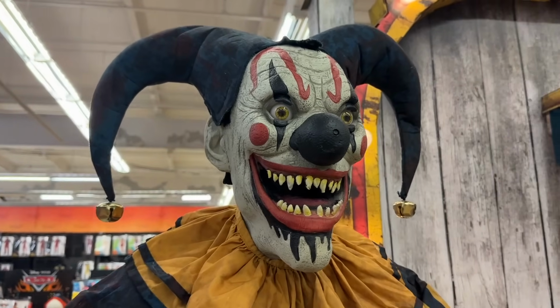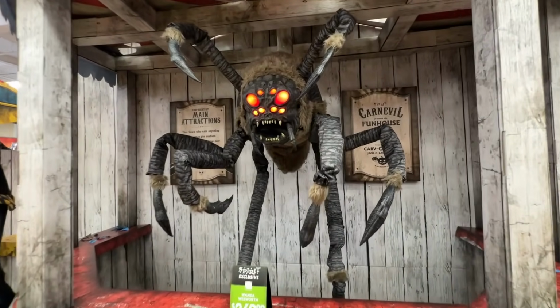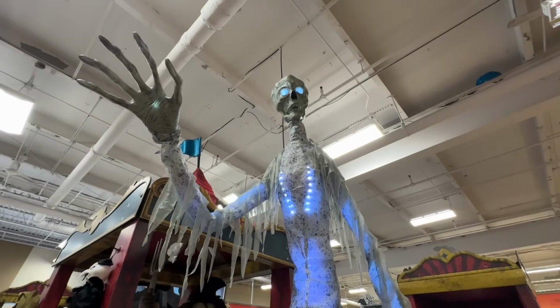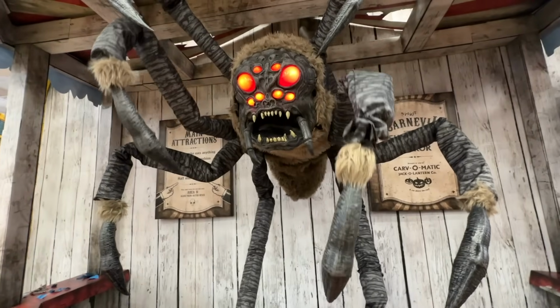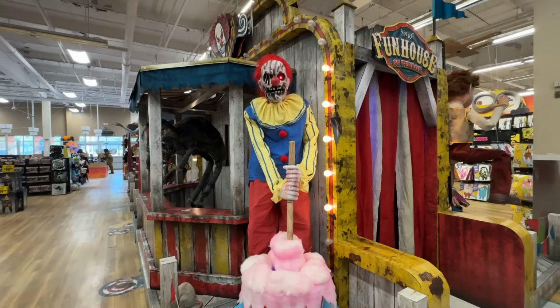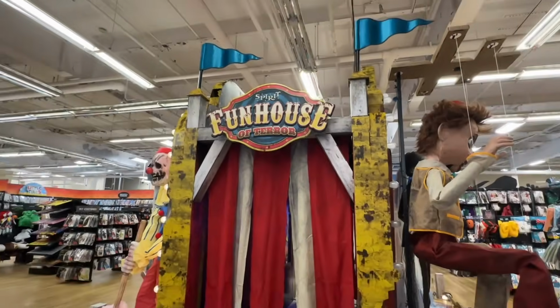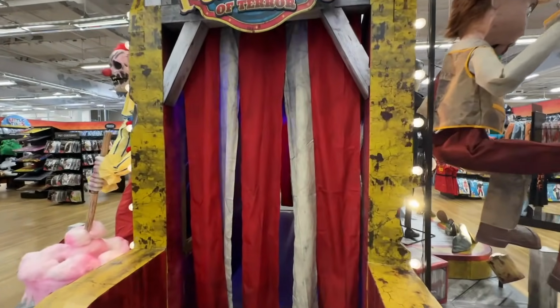So you can't see him do that, but normally he does. In the middle is this big spider which barely moves and is just big. Sometimes I feel like these things are big and that's their selling point. They don't do much other than being that. And at the end you have another clown, but this one's supposed to scare you with a zombie jumping out of the cotton candy. And if you wanted a little fun, you can walk right through the display.